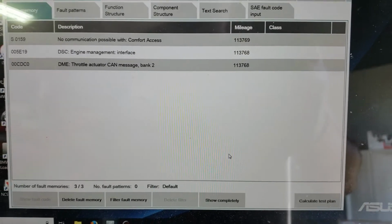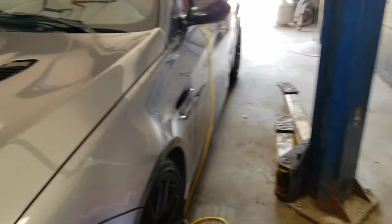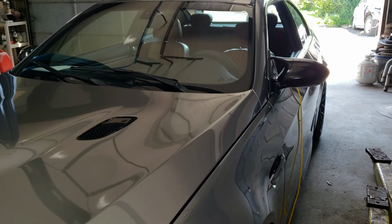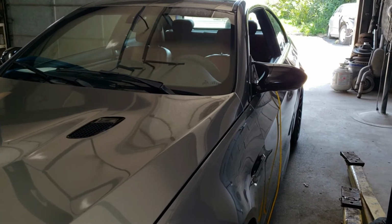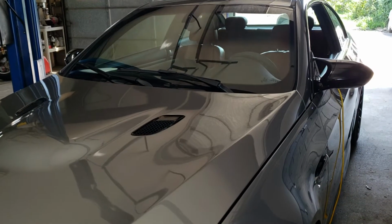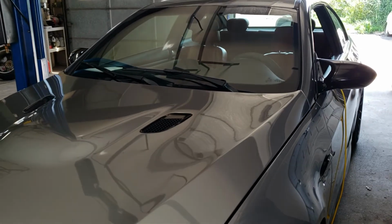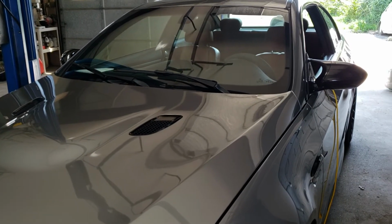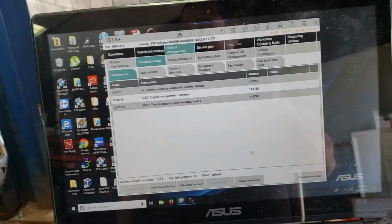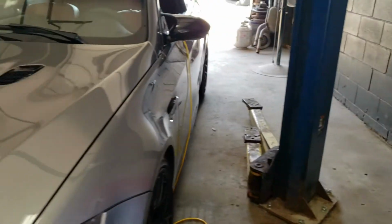So we were going to go for a road test, but I just realized that we don't have a license plate. The dealer dropped off the car. We don't have a license plate. So I will try to take it for a ride when the dealer rep comes to pick up the car and bring it back. But as of right now, we can't do a road test. So this is going to conclude the diagnostic and the inspection of the vehicle.